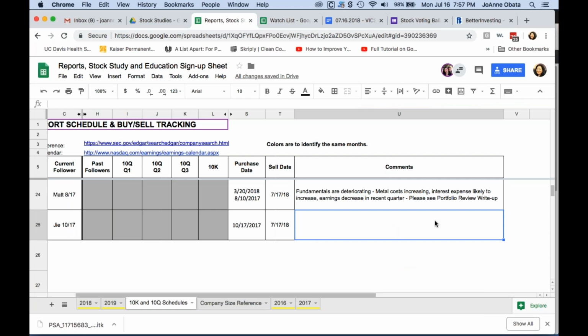Okay, so in addition, REITs are kind of hard to understand. They are not difficult to understand. But right now, in today's economy, REITs are not doing well.